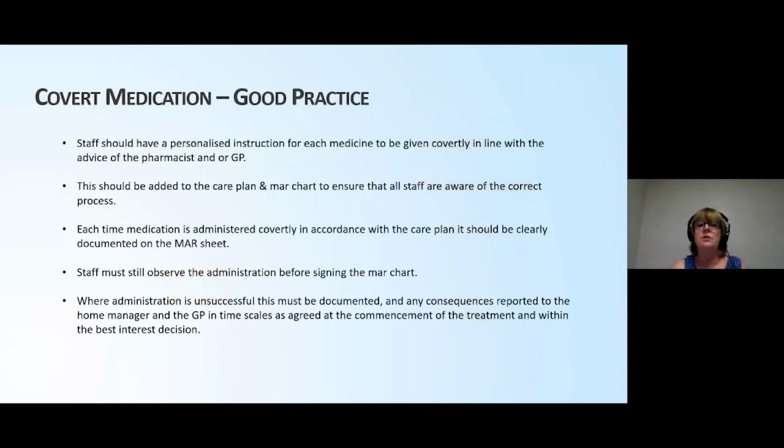Covert medication. What's good practice? Staff should have personalised instructions for each medicine to be given covertly, in line with the advice of the pharmacist and/or GP. Information could be added to the email system or the resident profile sheet in the MAR folder. This should be added to the care plan and MAR chart to ensure that all staff are aware of the correct process.